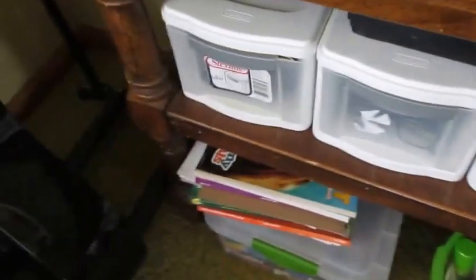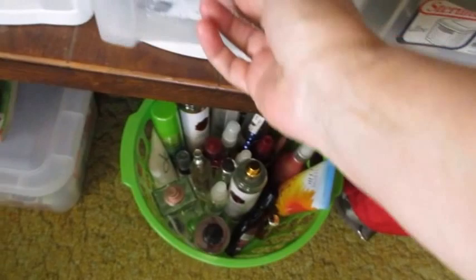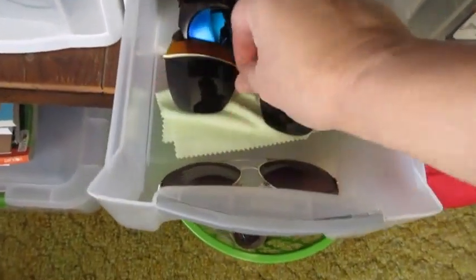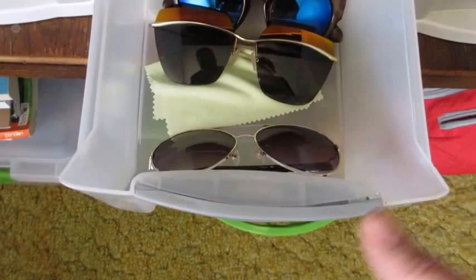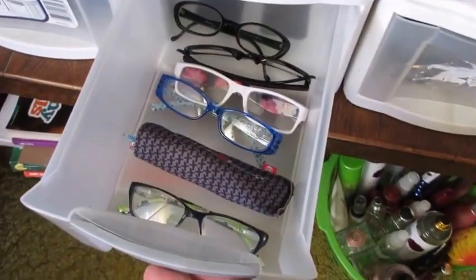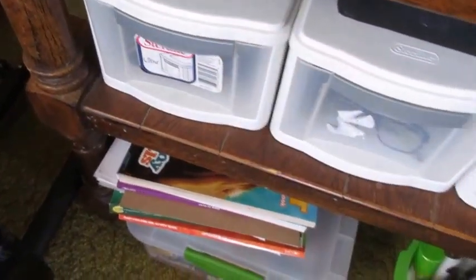Now, all of these have different things in them. Those have a few wallets in them and some headbands. This one has all of my, well, not all of them, most of them are in the car, in the van or my husband's truck. Most of my sunglasses. This one has all of my reading glasses and my real glasses. And this one is just little clutches.